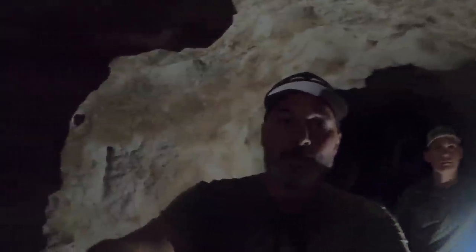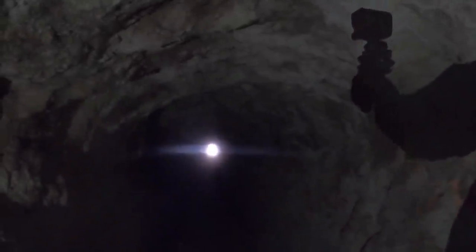Hey guys, we're really deep in one of the many gold mines here in Rhyolite. I'm gonna turn the camera around. You can see the light at the end of the tunnel there. But yeah, this was an active area for gold mining way back in the early 1900s. And then everything shut down, but you can still get access to the mines. So we're looking for gold, haven't found any yet, but we're having fun.